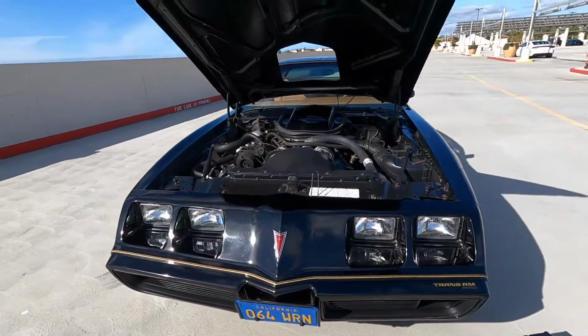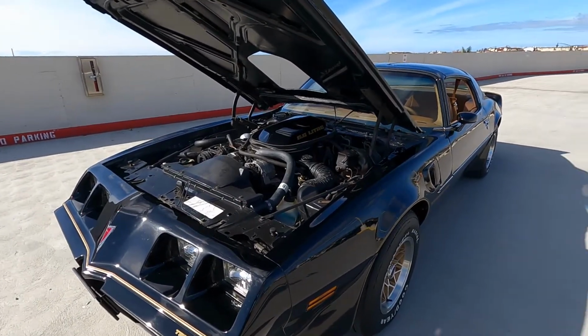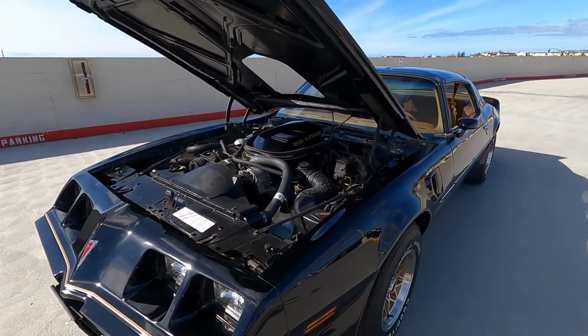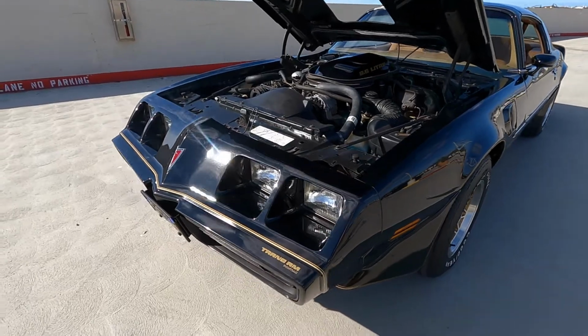Wow. California engine, 403 Olds, Pontiac Trans Am. Absolutely gorgeous. And of course the 403 Olds was used in Californian cars, but not in a lot of the other cars, and it was an emissions thing. They had different motors for the Californian cars back in the day, which was interesting.